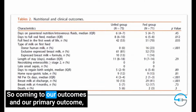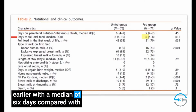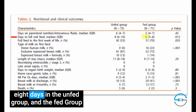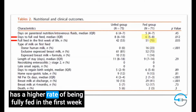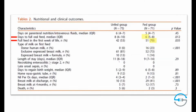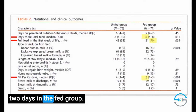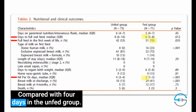So coming to our outcomes and our primary outcome, the fed group reached full enteral feeding significantly earlier, with a median of 6 days compared with 8 days in the unfed group. And the fed group had a higher rate of being fully fed in the first week, 70% compared with 53% in the unfed group. The fed group was kept NPO for a shorter period, 2 days compared with 4 days in the unfed group.